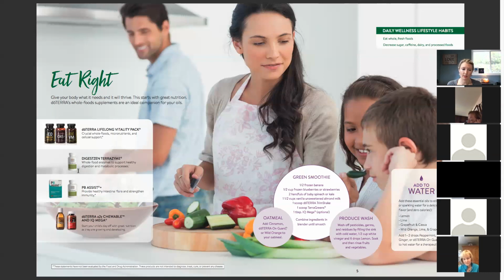It's such a great gift to anyone that suffers with that kind of condition. And taking the TerraZyme with your Lifelong Vitality Pack maximizes your absorption of that product as well. So it's really great to take this 3-pack and this TerraZyme together. You're going to be breaking down your food properly, your body can relax and not have to produce so much acid, and you're also absorbing all the nutrients from that.